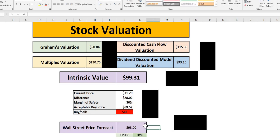In terms of Wall Street, well, they have a price target of $93 over the next 12 months. So they do see upside of 30%. As always, do let me know your thoughts in the comments below. Is CVS Health one you are looking to add with the drop that we did see today of around 4 to 5%? We also note that the yield is heading towards 4%, which could look very attractive for investors.